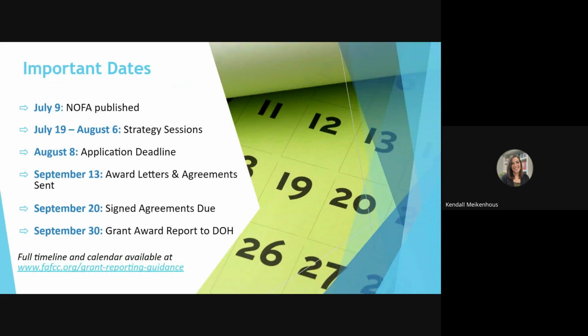And finally, these are the important dates you need for now. We have published the NOFA. It was put up on the website on July 9th, so it's available for you to review. You can schedule strategy sessions with me from July 19th to August 6th if you have further questions regarding the application or just want to walk through your ideas and strategize about how to form your proposal. Your applications must be submitted by August 8th.